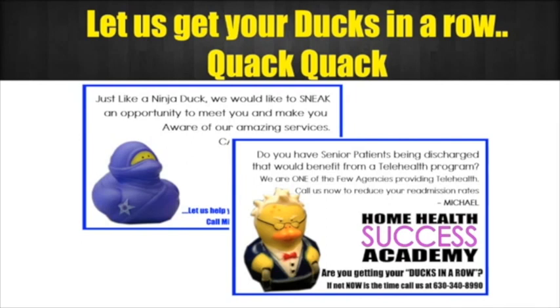The duck campaign has allowed us to get a lot of referrals, and a lot of people know about us. So orientaltrading.com is a great website. We've also used it to buy some luau stuff for our own networking events. There's so much stuff in there that you can use to generate buzz about your company.